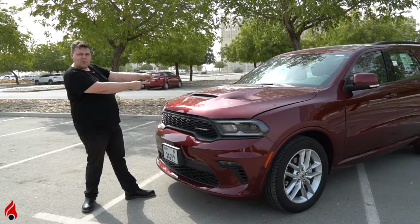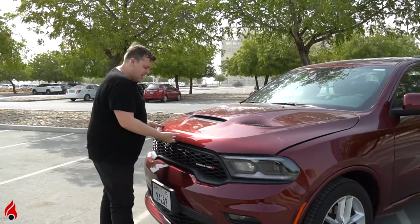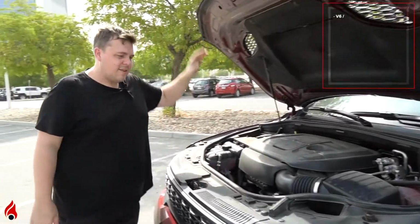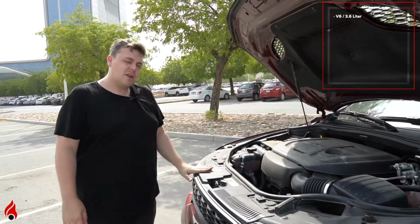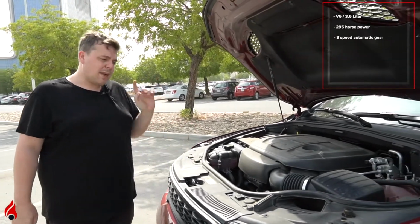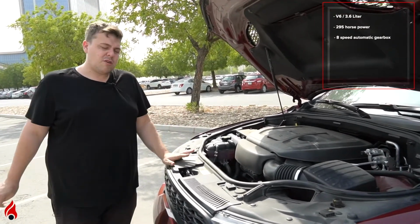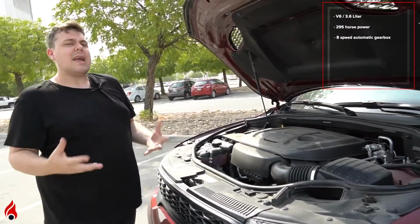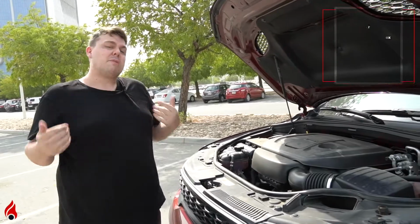So let's take a look at what's underneath the muscular bonnet. So we have, once I find the clicky uppy thing, a V6 3.6 litre petrol engine. It generates 295 horsepower, and it sends that power via an 8-speed automatic gearbox. Now, I'm not going to tell you the 0 to 100 time because that's not necessary for a car like this. This is, of course, a family SUV that looks like a muscle car.